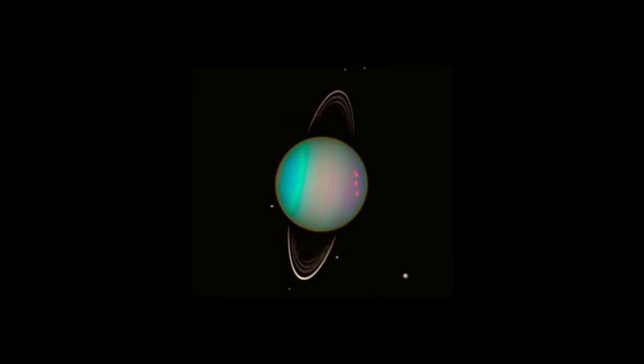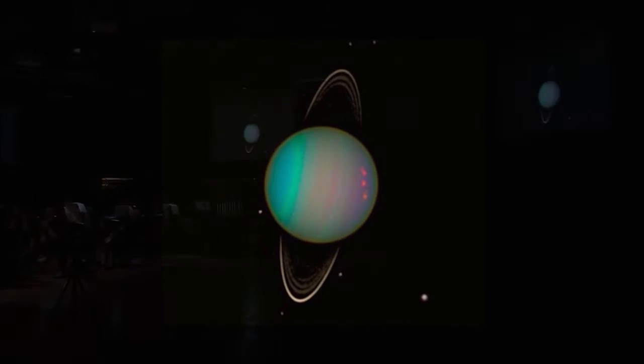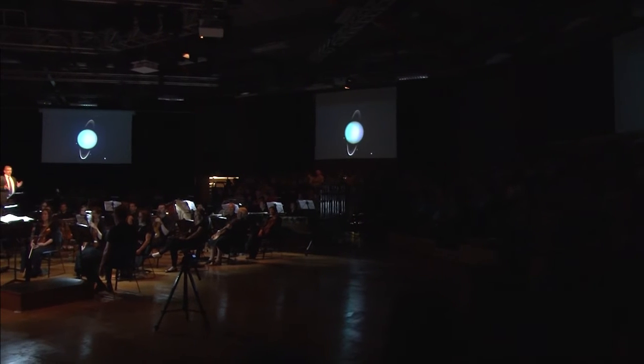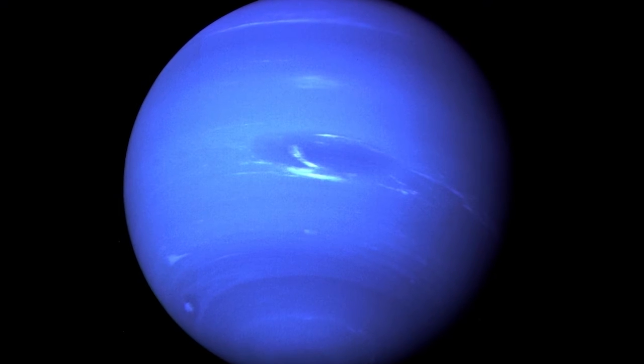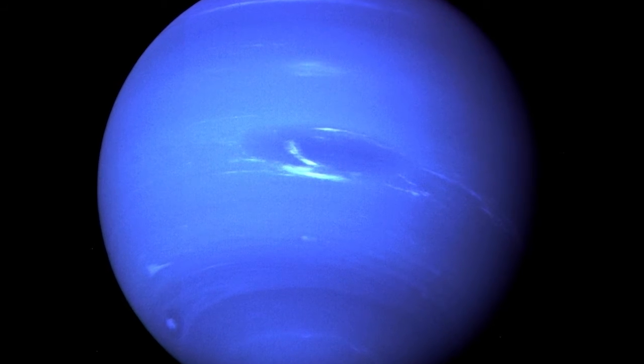Uranus, the next planet out, rather than spinning on its axis, kind of rolls. And because it's so far from the Sun, at the poles it has 42 years of daytime, followed by 42 years of nighttime. Neptune has the fastest wind of all the planets in our solar system. The speed is comparable to that of a jet airliner.